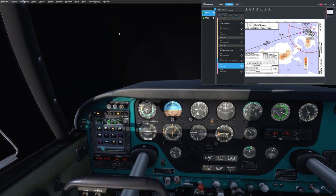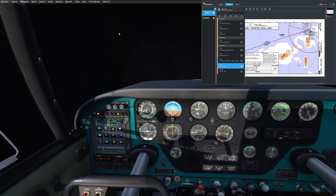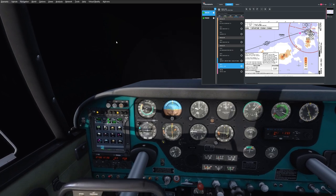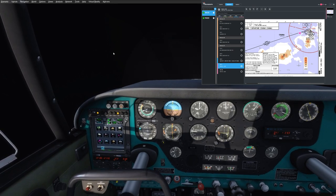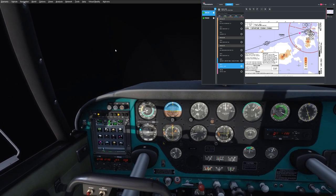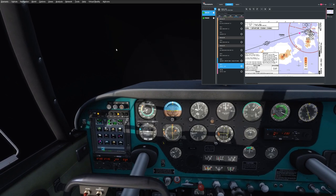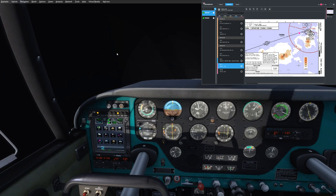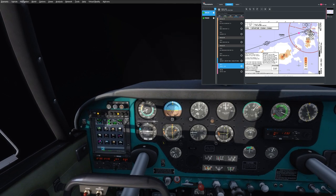But we'll just work on keeping our flying nice and smooth. Working on my scan, making sure that I've got the attitude indicator as my primary reference for all my heading and altitude changes. Cross-check the instruments before takeoff. That was my bad. I should have, of course, set the heading indicator prior to takeoff and cross-checked all the other instruments. Fortunately, things don't really fail, so to speak.